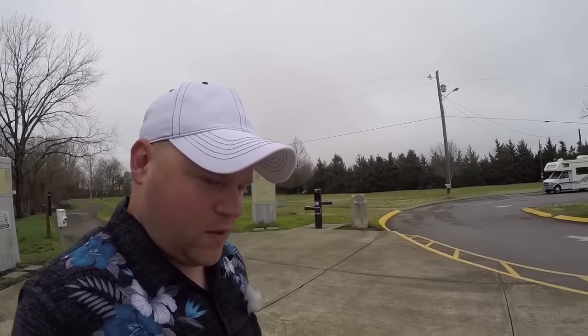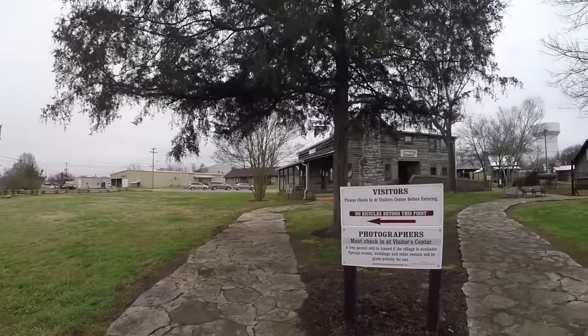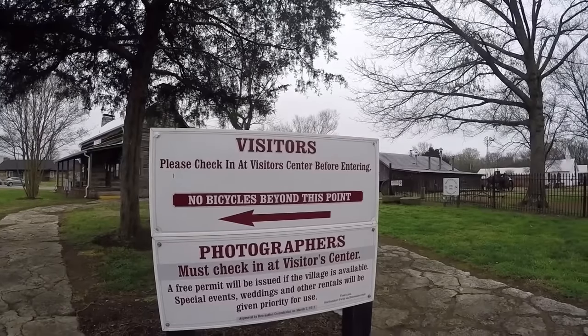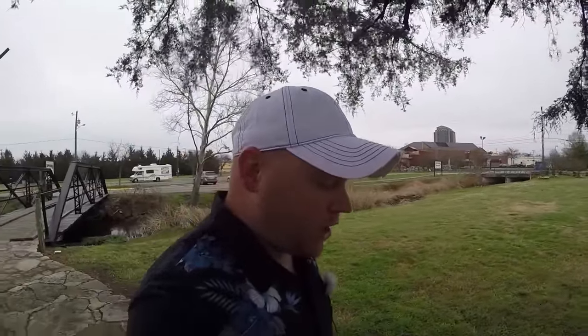We're just getting a little break here in the rain. It's a 50% chance of rain today, so obviously, before I even fed Jax his lunch, I'm just going to go on foot and check this place out. It says visitors and photographers must check in at the visitor center. A free permit will be issued, and the village is available. Well, let's go make sure we check in first.